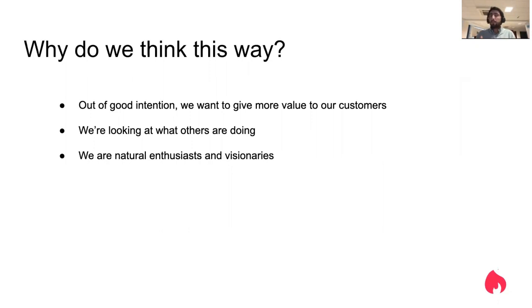If better products and more features do not always result in more powerful customers, then why do we keep on thinking this way? So first off, as human beings, out of good intention, as product managers, product designers, whoever we are, we always want to give more value to our customers, right? So we're always looking to add more things. I mean, obviously, you get more money, you buy more things. You get more time, you do more things. There's always that bias in our head that more equals better. So that's reason number one, and it comes from a good place, right? Because we're focused on our customers already and want to give them something better.